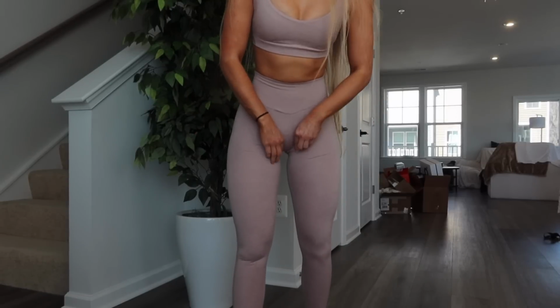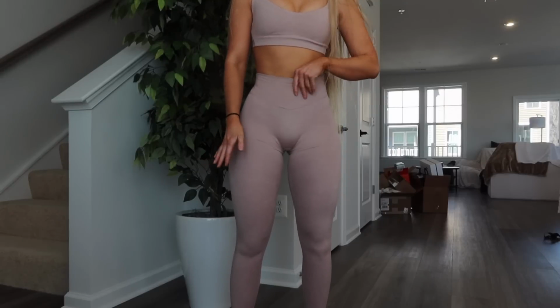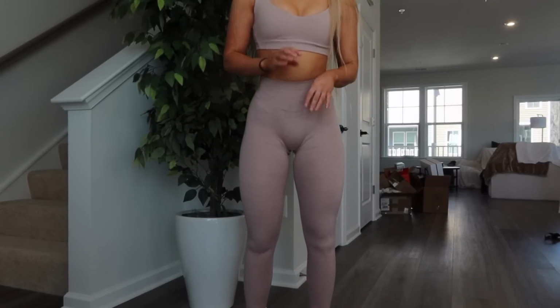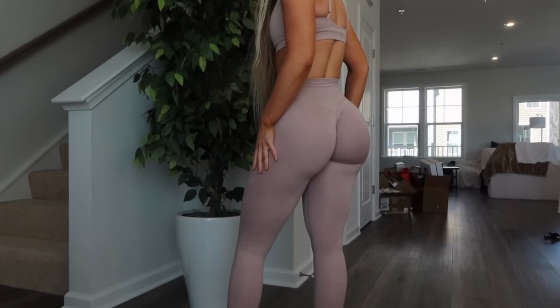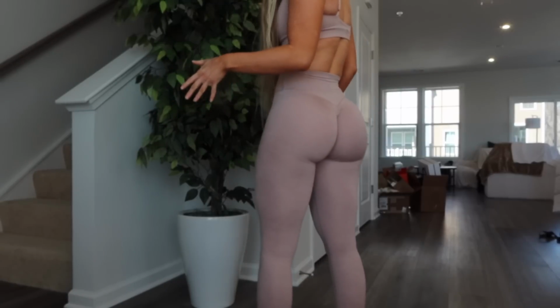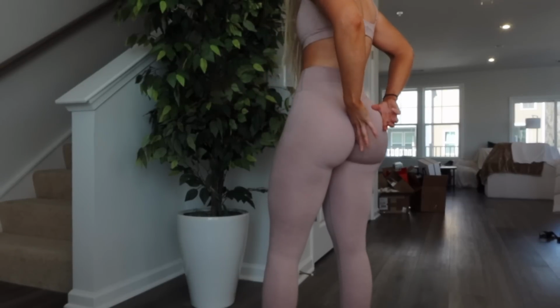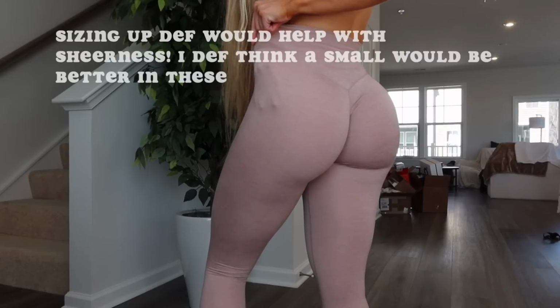Again, this area is really tight. I'll get a little bit of camel toe in here. I do feel like these are a little bit better though than my gray. My gray were ridiculously tight. Again, these are not scrunch, but they are still quite flattering. They go in the cheeks really easily, and I do feel confident in these. Again, I love the low seam, kind of like it dips down right here.